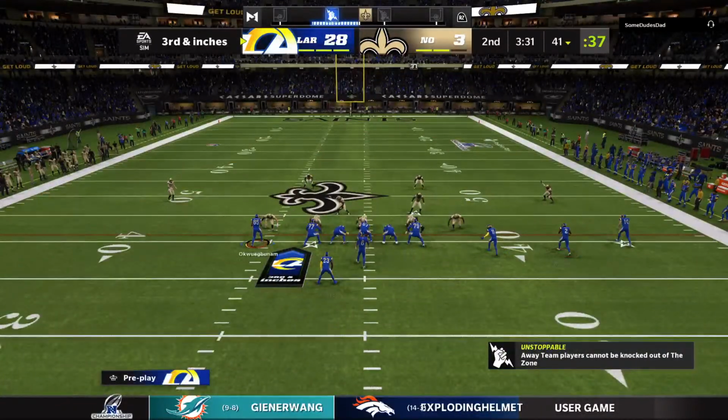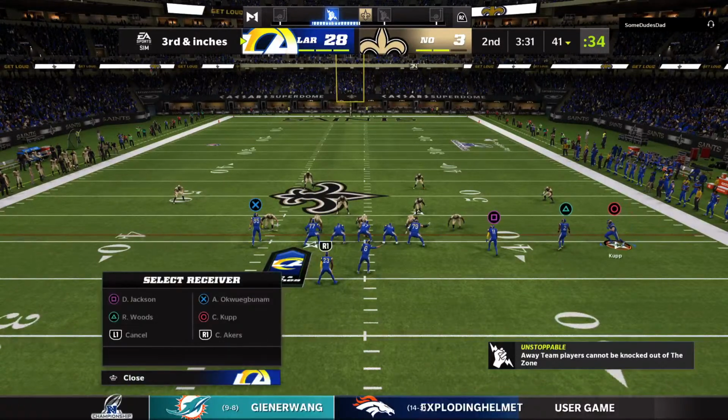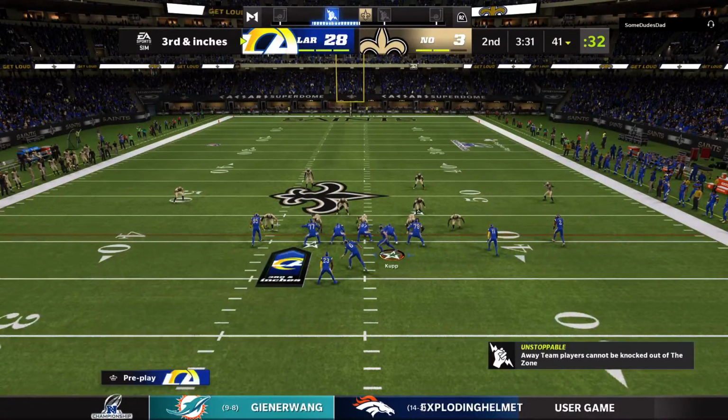Watch the run, watch the run. 58, boys, 58, 58, Mike. And warm up.